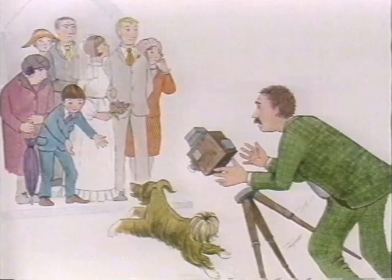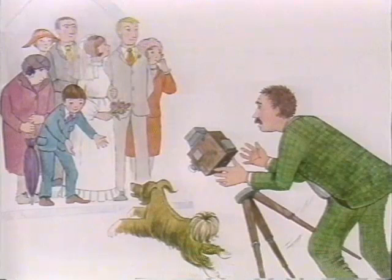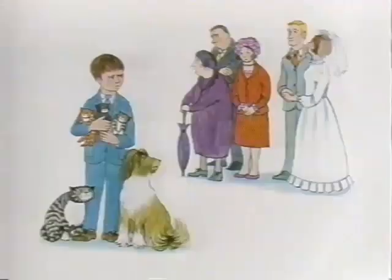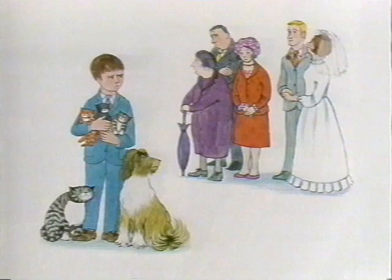"Now for the wedding picture," cried Willy's Uncle Fred. Everyone stood quite still. But Uncle Fred did not stand still. It was not Willy's fault that his dog was waiting outside the church. It was not his fault that the dog was pleased to see him. "How disgraceful!" screamed Willy's aunt. "Take your pets home!" cried Willy's mother. "At once!" cried Willy's father. "I think they'd be happier there, old chap," said Bruce.